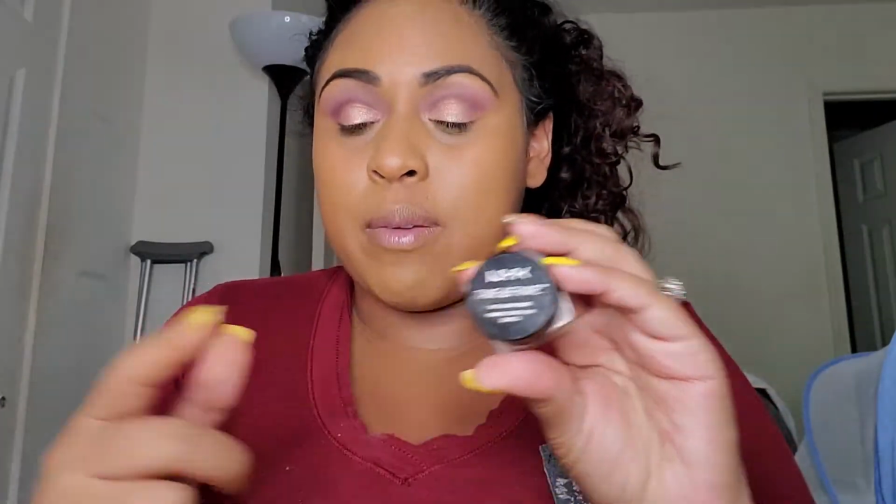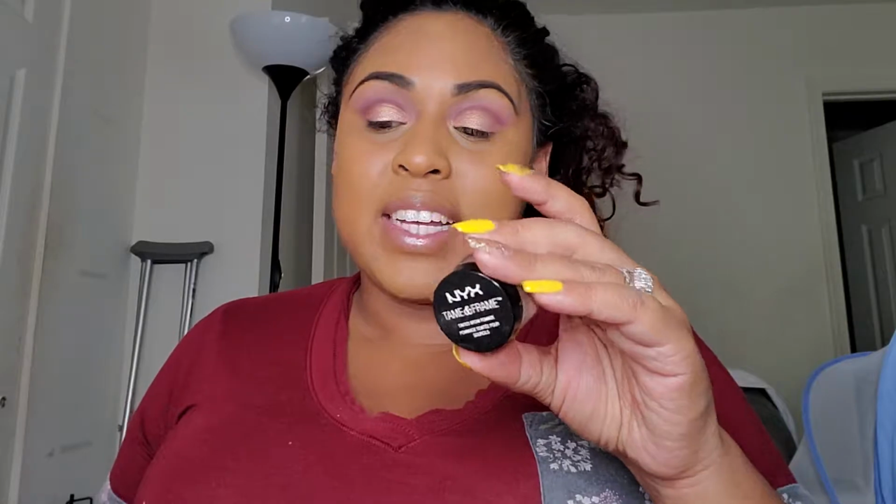And then, like I said, I always use the NYX Tame and Frame, the tinted brow pomade, and I use the color Espresso. I think this one's Ebony.